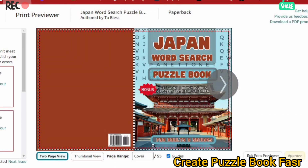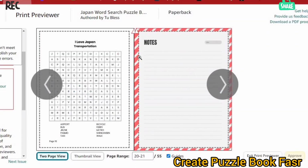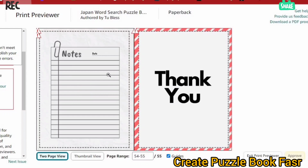So all I'm going to do right now is go back. You can see when you click this 21 right now, that's where the bonus, the notebook that I added, is. This one too, the 31, is where the grocery list is. Then this one too is where the notes are, like the last page. Then this one 55, this here and here.